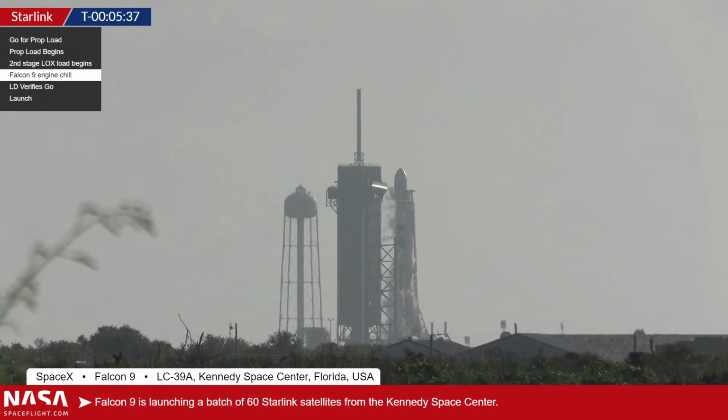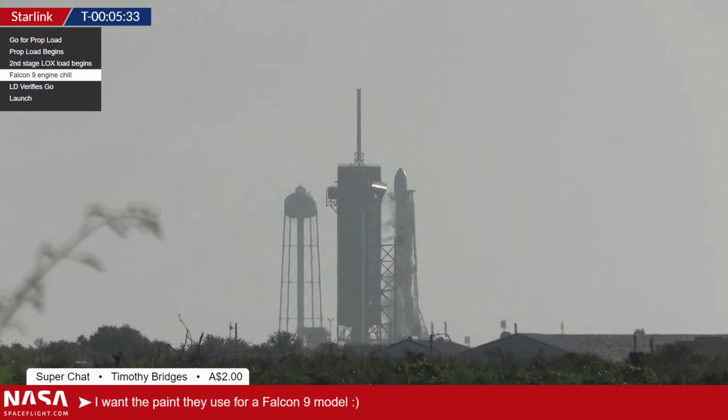Hey, here's another Super Chat from Timothy Bridges saying, "I want the paint they use for a Falcon 9 model. I'd get official Falcon 9 space paint." I mean, honestly, you might be able to just stop by Home Depot and pick up that same paint that Elon uses. Is that the thing from back in the day where they would just walk out at Hawthorne? They would just walk to the Home Depot and pick up parts that they needed to build rockets?